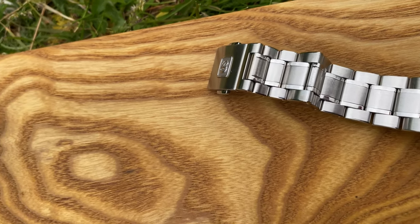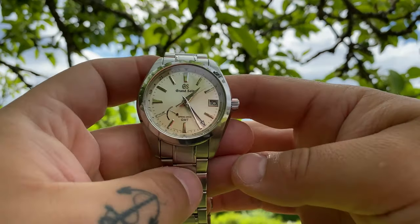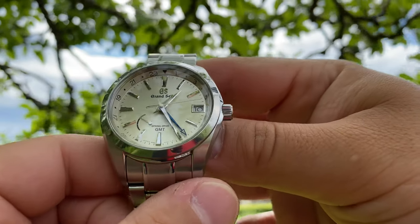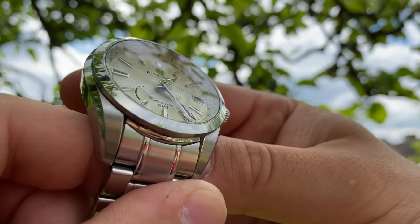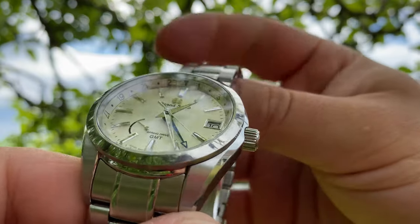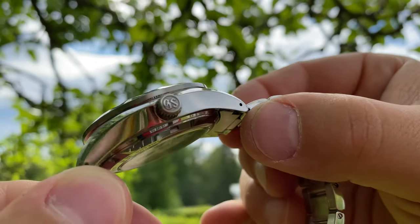I've got a love-hate relationship with Seiko. You know, a lot of us start out our collections with Seikos. I've owned a lot of Seikos. I've owned the SKX007, the Flightmaster, the Turtle, the Samurai, the Monster, the Sumo. I've owned a lot of Seikos.